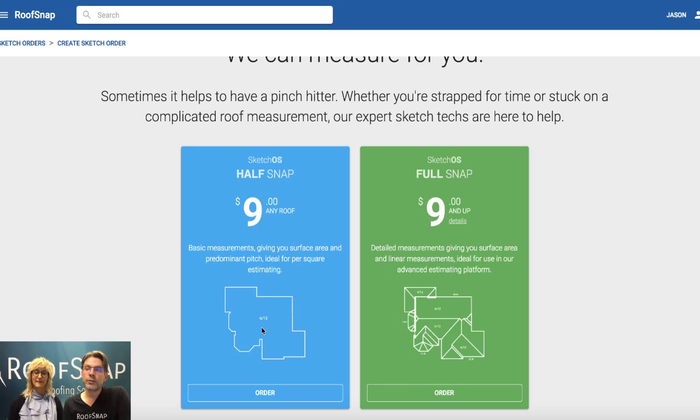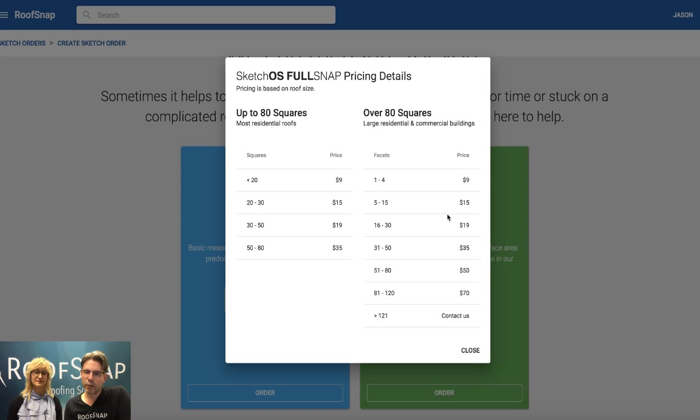and give you surface area for $9. And then we have a range of pricing for the full snap. And the full snap's going to have all the slopes and all the pitch values and all the lines and all the labels. And that price usually settles in on average right around $15. But as you can see here, it can go all the way up depending on how many, I'm sorry, I'm clicking on the wrong one.